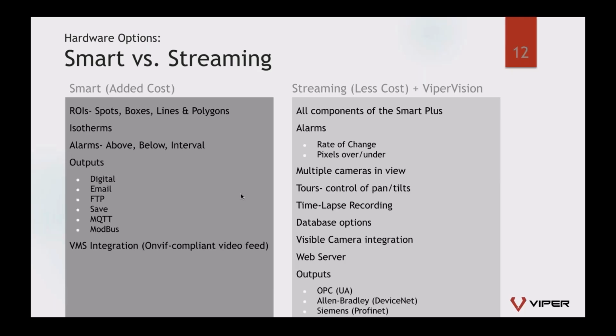These cameras are very unique in that they have a digital output on the back. You can get an email straight from the camera. There are different ways to save the images and different means of communications. They have some Modbus communication built in, so you can actually stream some of that data back out.